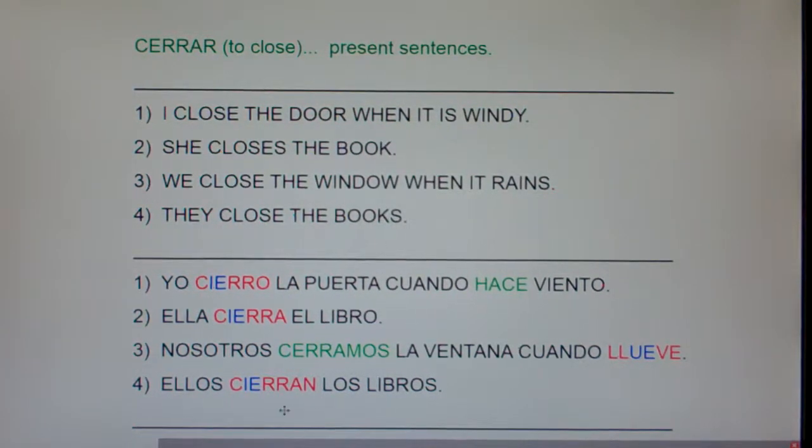Now, the last one. They close the books. Ellos cierran los libros. Pretty straightforward. All right. These weren't too tough. This has been cerrar, to close, present sentences.